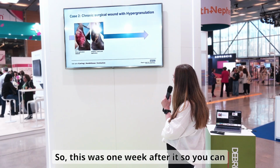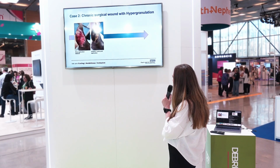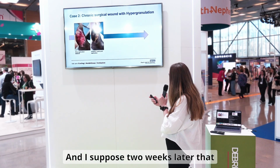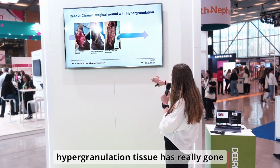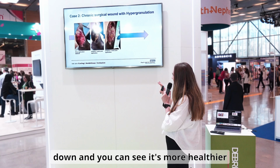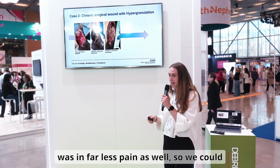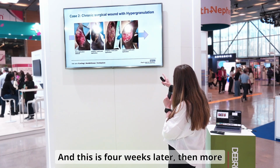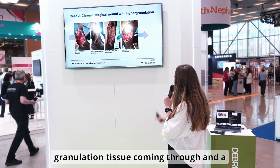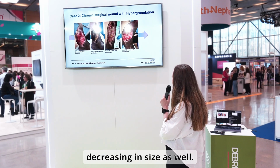So this was 1 week afterwards, so you can see that carbonization of the biofilm on it there. And I suppose 2 weeks later, that hypergranulation tissue has really gone down, and you can see it's more healthy granulation tissue coming through. And she was in far less pain as well, so we could do a lot more with her wound. And this is 4 weeks later, more granulation tissue coming through and a lot healthier, her wound decreasing in size as well.